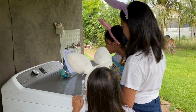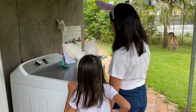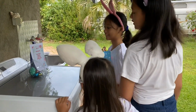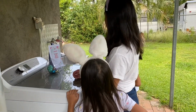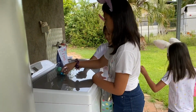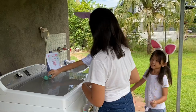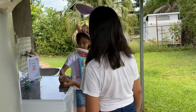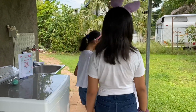Okay, let's go to the washing machine. This way. Here's our fourth clue. Keep going. This is Faith's favorite plant. She always waters it. The cactus plant. Grab your eggs. Yes. So let's go to the thing where you store the water.